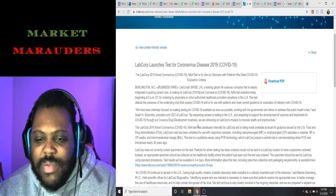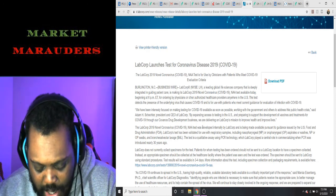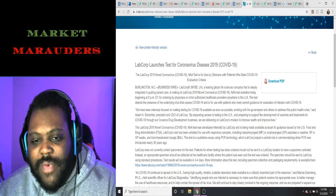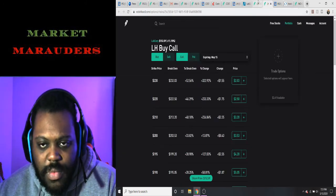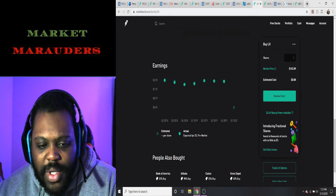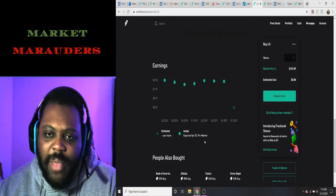So a company that helps develop that, I can definitely see becoming way more profitable in the future as far as revenue is concerned. So diving into Robinhood, let's go to here. We can see that their earnings is actually going to be on the 30th of April. So right towards the end of April.